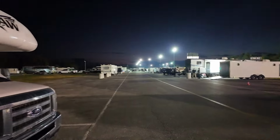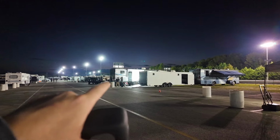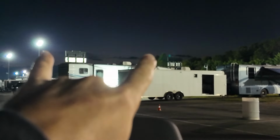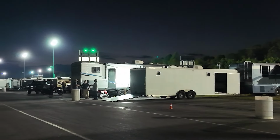So we just got here, well, I shouldn't say we just got here. We've been here for a little while. Clearly, we've been setting up our camp, but we are here in Maryland at the XDA event. This is the last one of the year that they're doing. And just to show you, we are at the very end of the track. If you look right here, there are the traps. Those are the boards right there. So we're behind the quarter mile, just about another 50 feet or so.